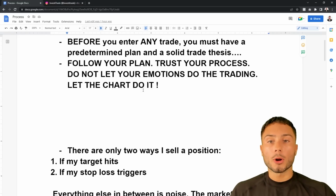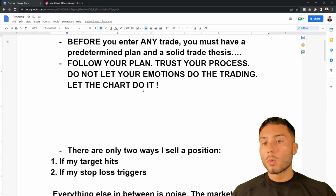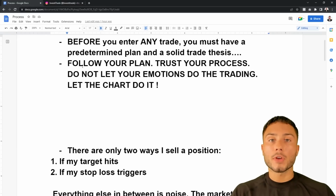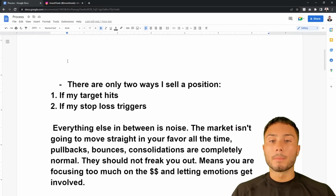We're going to get out too early. We're going to stop out too late. We're going to get greedy. We're going to get fearful. Let the chart do the trading. You have to trust the process and follow the plan.